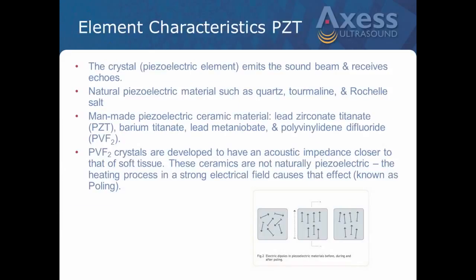Now, some of the element characteristics of PZT: it is a piezoelectric element, so it's subject to being hit with an electrical pulse and has a natural piezoelectric property to it. It emits the sound and sends and receives through the same element. Again, it's a natural material, quartz, tourmaline, and essentially salt. There are some man-made ceramic materials that they add, lead zirconate titanate for PZT, and then barium titanate in what's called a PVF material, which is a similar composite array.